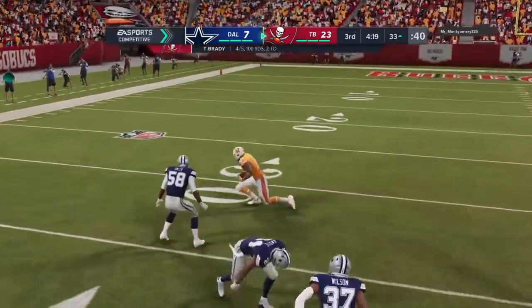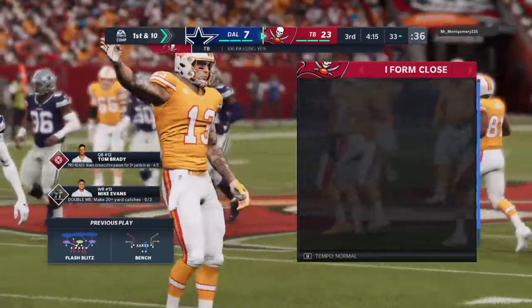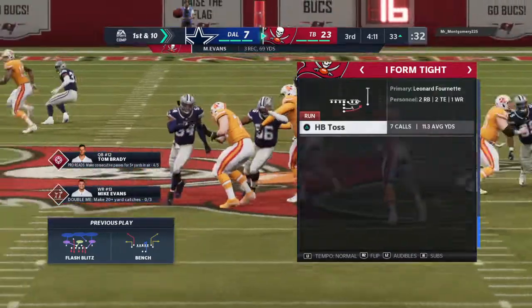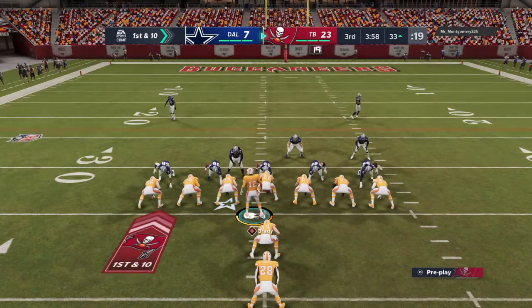Brady's throw complete there to Evans. And he's going to have another first down here as the tackle's made at the Cowboys' 33. 2 catches in the first half. Now he's got a third here, and it's good for a first. So they'll come up first and 10 now from the 33.